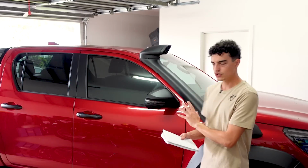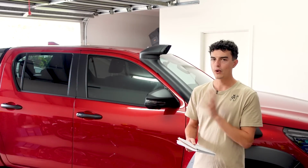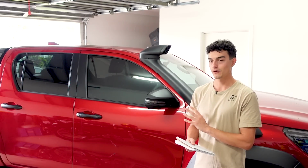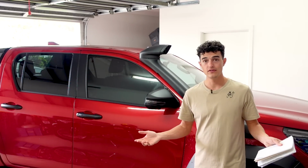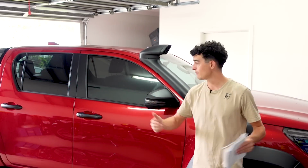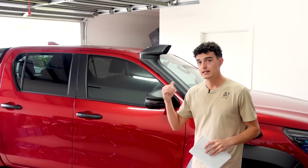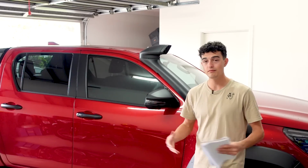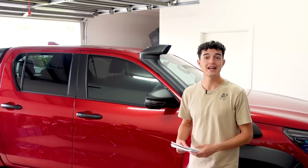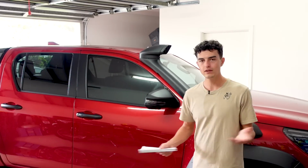Now, the last topic I want to talk about is the modability. Very technical word, isn't it? But how easy, and I talked about this with my Prado after I owned it for the 18 months that I had it, how easy is this to mod? And I gave my Prado a very high rating of modability. We'll call it a 10 out of 10 for mods, because everything on it was so easy.